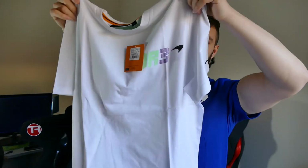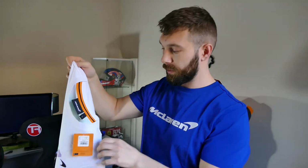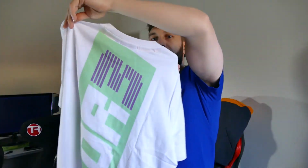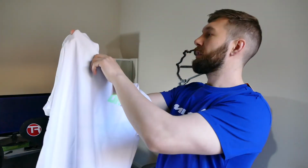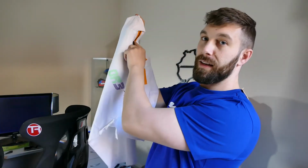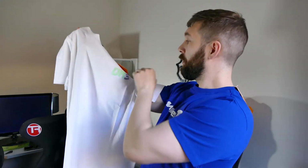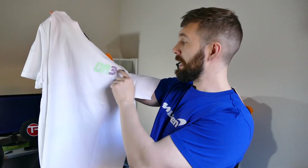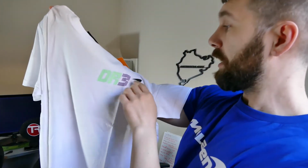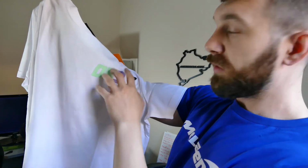So the same feel, same material. Obviously it's a McLaren product. But this time on the back, we've got the big DR3. We've got some nice yellow, orange and black accent around the neck to stop any rubbing. With also having the embossed rubber attached to the shirt here. DR and the McLaren logo is that rubber sensation that's stuck to it, whereas the 3 is more of a printed feature on there. Let's try this one on.